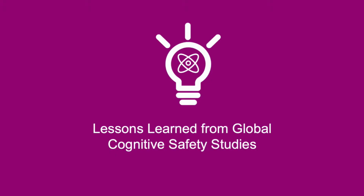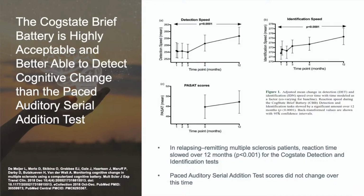We'll now move on to look at lessons learned from global cognitive safety studies. To evaluate cognitive safety and tolerability longer term, acceptability for patients can be critical, especially for patient populations who may find such assessments more challenging due to reasons of cognitive and motor impairment or fatigue.